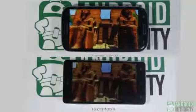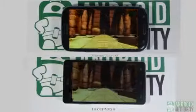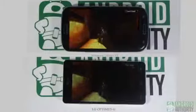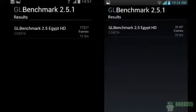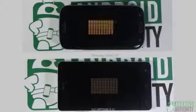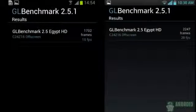Next up is the graphic processor's benchmark round. These benchmarks provide us some idea about which device has better graphics and display performance. Let's begin this round with GL Benchmark 2.5 Egypt HD C24Z16, both on-screen and off-screen tests. For the GL Benchmark on-screen test, the Snapdragon S4 Pro snagged a score of 28 frames per second over the Exynos 4412's 15 frames per second. For the off-screen test, the Snapdragon S4 Pro got the top spot again with 20 frames per second over the Exynos 4412's 15 frames per second.